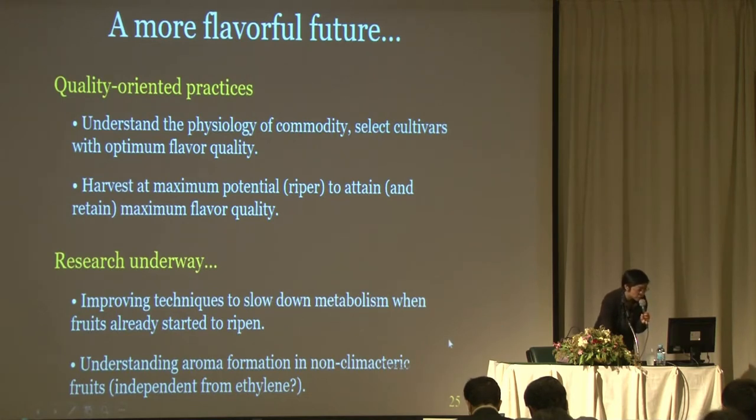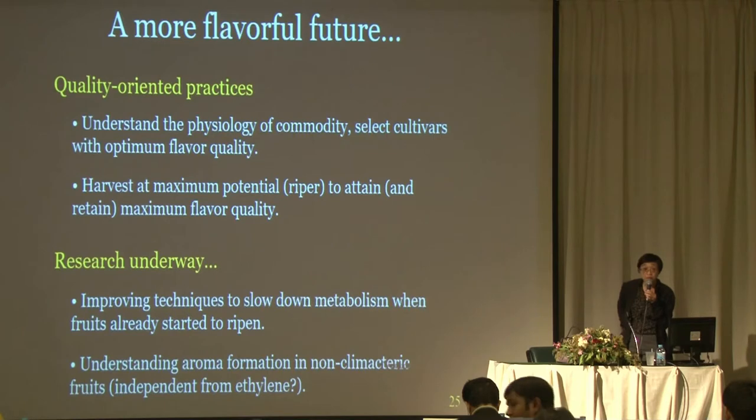Okay, improve technique to slow down metabolism when fruit already start to ripen, and understanding aroma formation in non-chromatic fruit. In this one, we have very little information about the non-chromatic fruit. I think you understand the difference between chromatic and non-chromatic, right? We still have very little on the aroma formation in non-chromatic fruit. So that means if someone would like to do research in this area, that might be quite interesting.